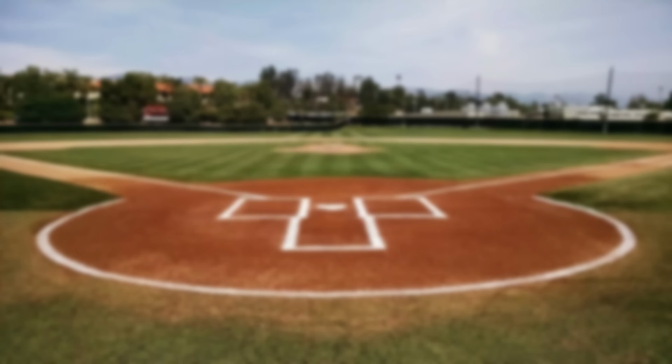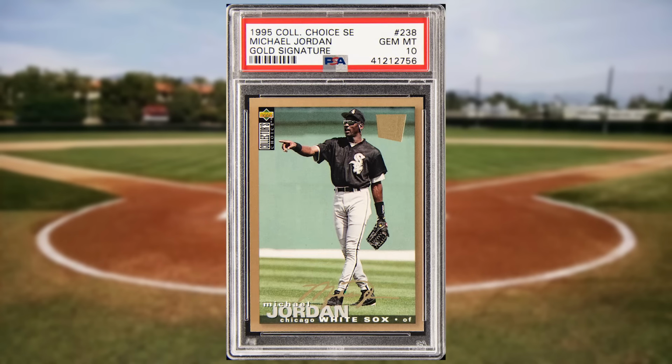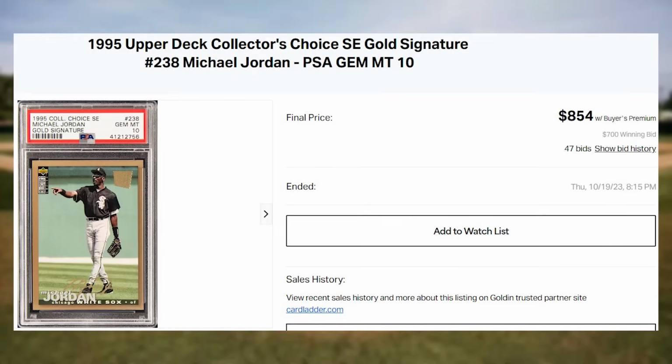And kicking off the top 5 of today's list is this 1995 Upper Deck Collector's Choice Michael Jordan Gold Signature, card number 538. This was a PSA 10 that received 47 bids, and it sold for $854. This gold signature is a pop of only 40 in a PSA 10.